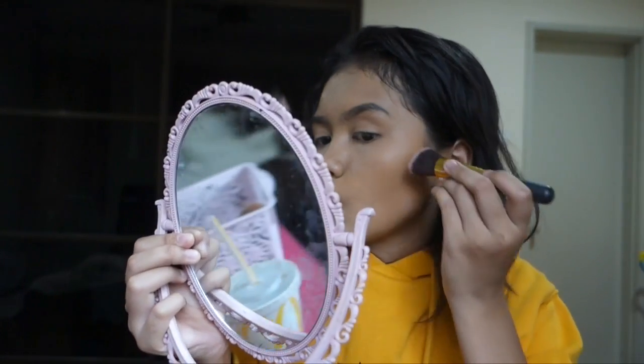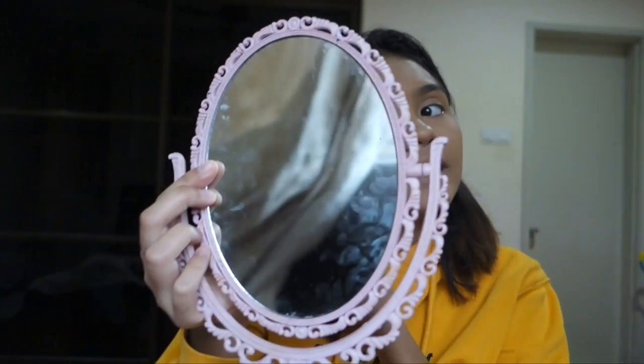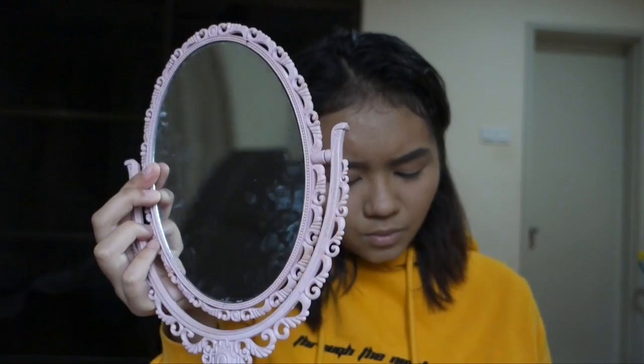So now I'm gonna take the English contour palette. And you realize that I'm broke, so I only use drugstore products. Don't believe me, I'm not like you rich YouTuber people. I'm gonna take the lightest contour shade and we're gonna, not contour, but kind of bronze. I already have kind of cheekbones, so usually I don't think there's a need to. But for this video, I'm just going to, because why not?